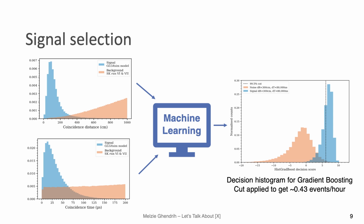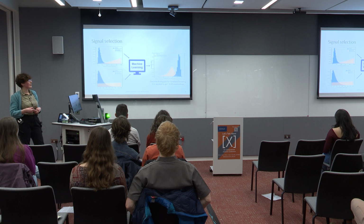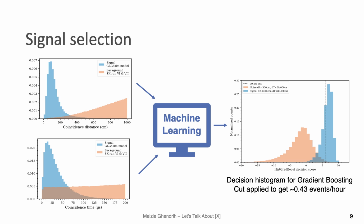two signals. However, this is not quite enough to be able to differentiate it completely from the background for the sensitivities we want for the detection of these electron antineutrinos from pre-supernova stars. And what I did in my project is that I put it in a machine learning algorithm, and this is also what happens inside Super-Kamiokande with a couple of the variables. And you can differentiate the background, which is in orange, and the signal much more readily. And this is what is used for event pre-selection and event selection.